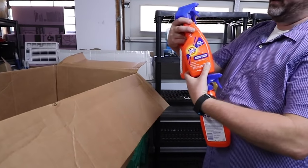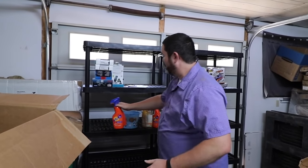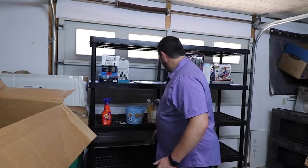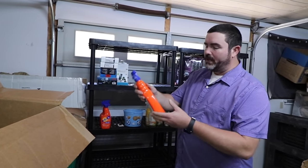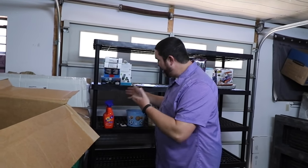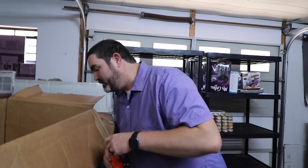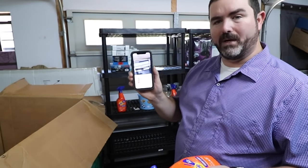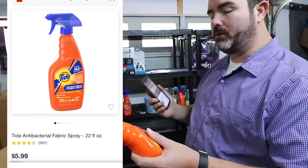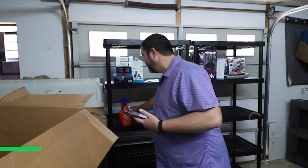Wait a minute, are those all tied? These are all tied, and judging by the weight, these two have not been used. I wonder if someone bought a bowl. I'm not sure. And these three have not been used or emptied. This one has been. So I'm thinking that we can sell these for sure at the flea market. I don't even know how much this stuff sells for. So Tide antibacterial fabric spray retails for $6 per bottle. So I'm thinking we can get $3 per bottle on these. That's half off. All right, so that's $6. Somebody will buy it, especially with the times that we are in.